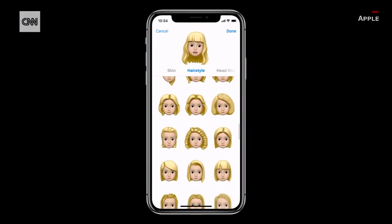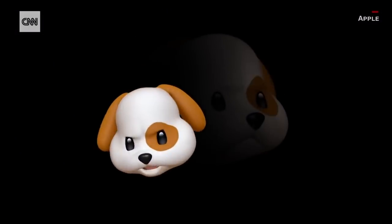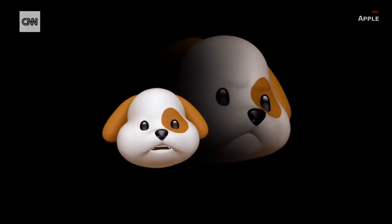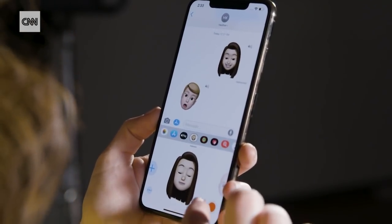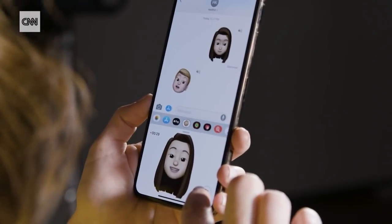So some of the other cool features of the phone, of course, we have to talk about iOS 12, Memoji, of course. Before, there used to be the Animoji where you could be a koala, or you could be a monkey. Now you can be yourself and you can record a message and send it to a friend.